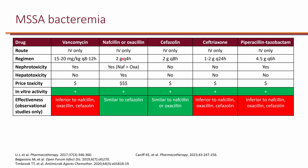So that's inconvenient. Now, historically, nafcillin or oxacillin have been considered the standard of care for MSSA bacteremia. However, in recent times, cefazolin has become a better option. So, cefazolin, pretty much everything that you look at, has a better profile compared to nafcillin or oxacillin.